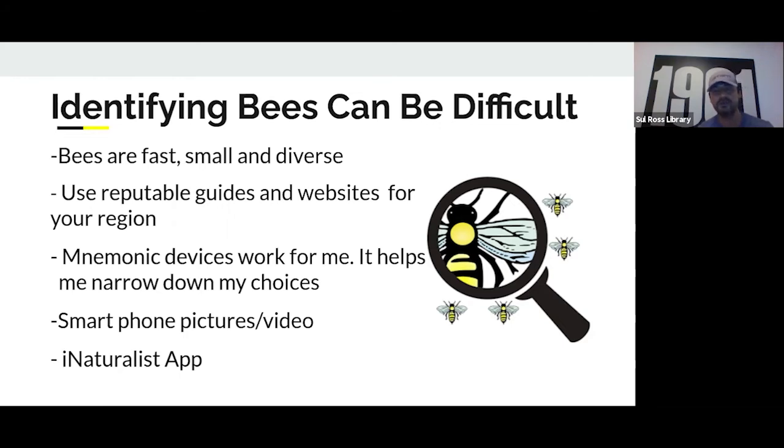It's just taking a quick picture of that and sending it out to the greater community. And they definitely help you identify what you saw. In fact, I believe I used that with the hoverfly that we were talking about earlier. I was able to get a good shot of it, send it out to the iNaturalist community, and quickly got some hits back saying, hey, that's a hoverfly that you had there.